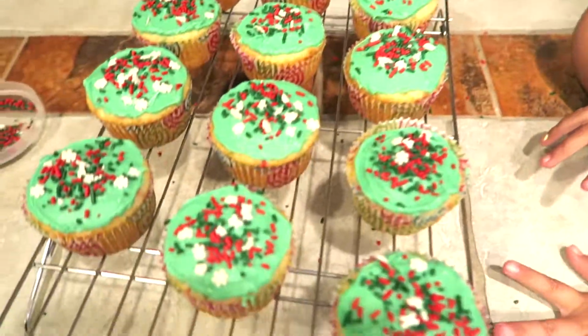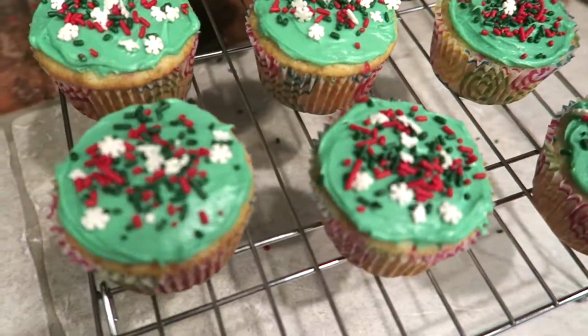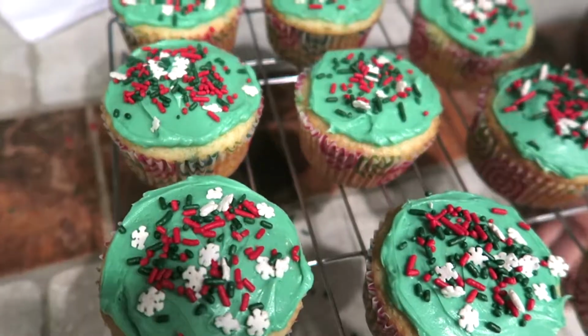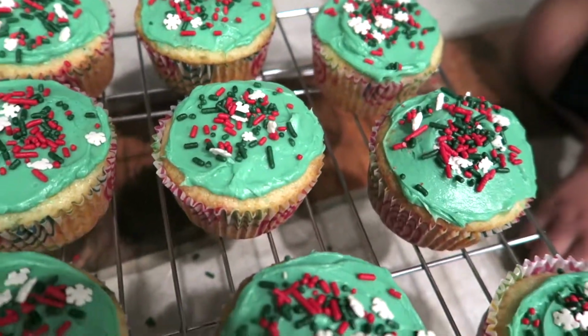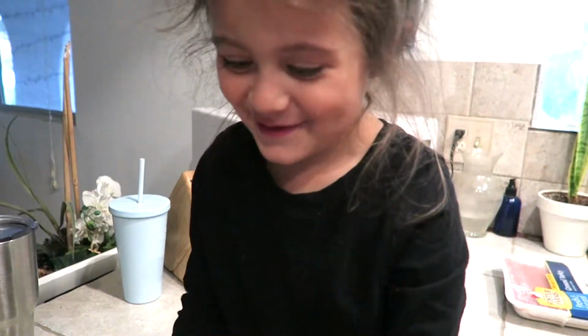Taste them. Yeah, they look pretty delicious, don't they? And we got sprinkles all over the counter. That's okay. I'm pretty sure Pillsbury has some of the best funfetti sprinkles. Yeah, they're totally good. What are you doing? Eating them.